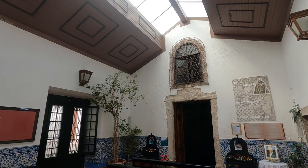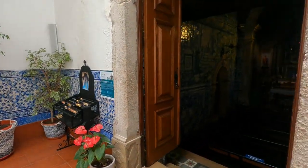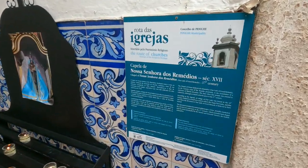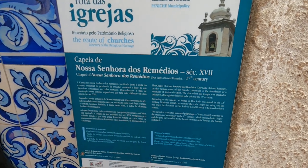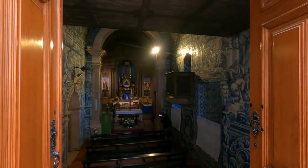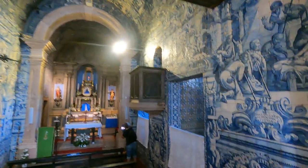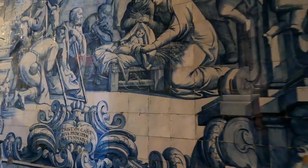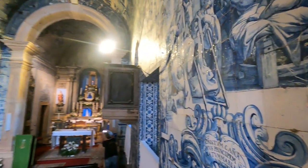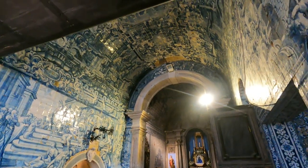According to the legend, an image of Our Lady was found in the 12th century, hidden in a small cave next to where the chapel lies today. And this was where the devotion to Our Lady of Good Remedy is believed to have started. Inside the chapel is this stunning collection of azulejo tiles on the walls. And the ceiling, everywhere.